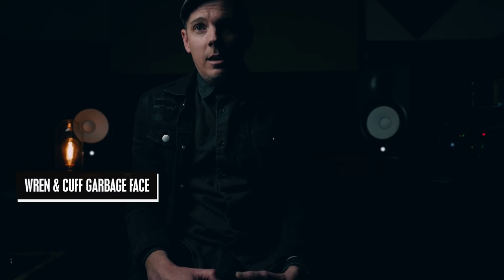It took several years to make this happen, and I heard about it all the way through, and I was excited when it finally came to fruition, and it sounds incredible. It is a fuzz pedal that was made for J Mascis based on his exact setup. And they tweaked and tweaked and tweaked for years, Jay and Wren and Cuff, to make the Garbage Face. And man, I'm just thrilled with it. It's Jay in a box. It's so cool and it sounds really great. I'm a big fan.